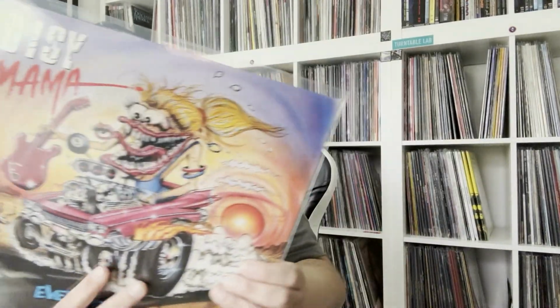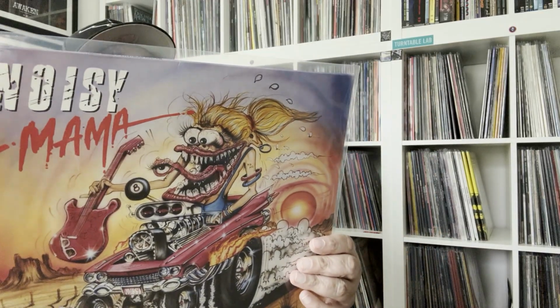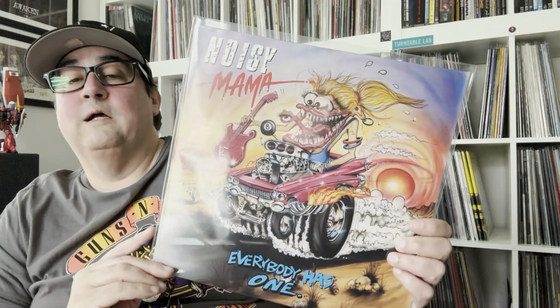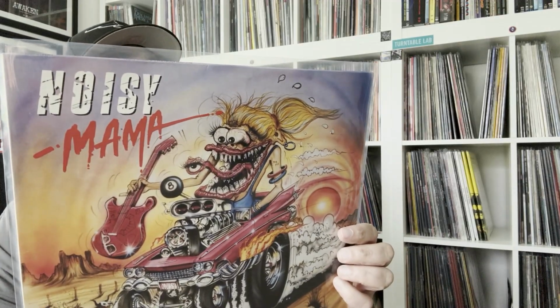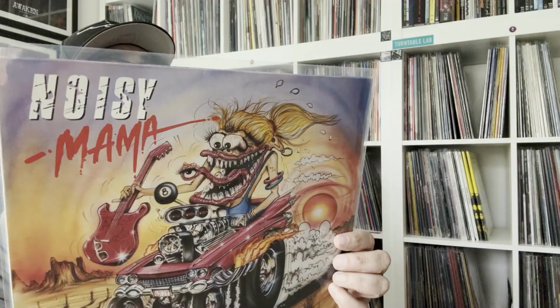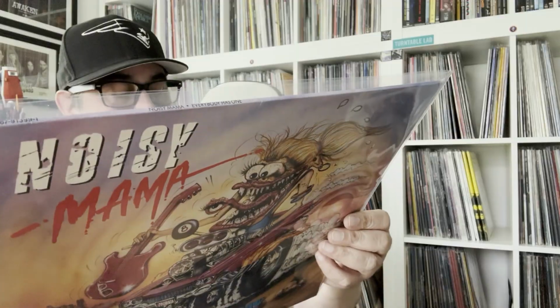And it's kind of sleazy. It's super awesome. I highly recommend it. If you guys like hair metal and sleaze metal, oh, this is so great. It's very good. Noisy Mama. I'm so freaking happy I got this one, and it's in awesome condition. You could say it's in mint condition.